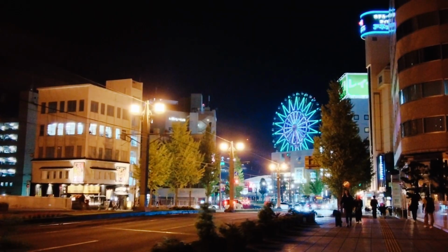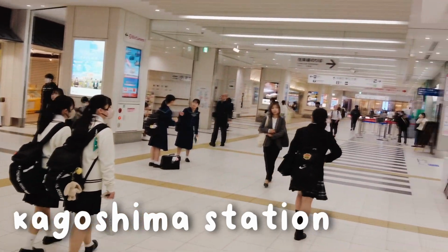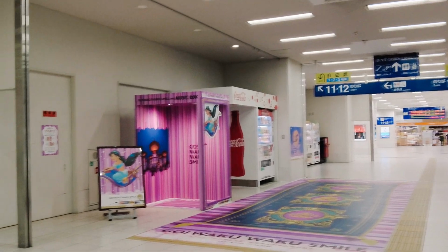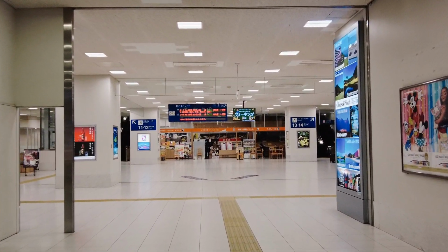After that, we walked to the train station, and in general, I have to say that Kagoshima really amazed me. It was such a modern, unique and beautiful city, and I would love to come here again one day. They even had a Disney promotion going on in Kyushu, and they had a lot of Disney stuff at the train stations. I didn't understand what it was about though.